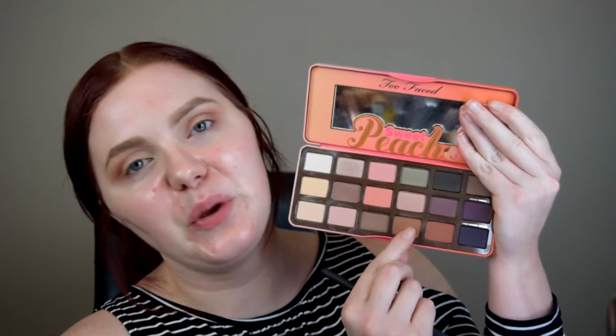Next, I'm going to go in with Puree down here. And I'm going to go in with a different fluffy brush. Just taking this one right here. And really just working this one into the crease.